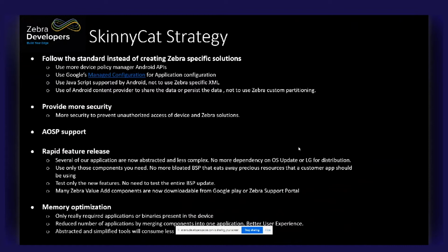And as I said, many of these value adds are going to be available in Google Play and Zebra Support Portal. We are upgrading our applications to support all of this in terms of security and the keys, and then the new Play Store requirements that are coming in November or so, including app bundles and other things. We're upgrading our apps to comply with that. And then the last thing is memory optimization. Once again, like I said, most of the resources that were taken up earlier, because of the abstraction and because we removed from BSP, are no longer taking up your resources. So it's abstracted, so the tools are simplified.